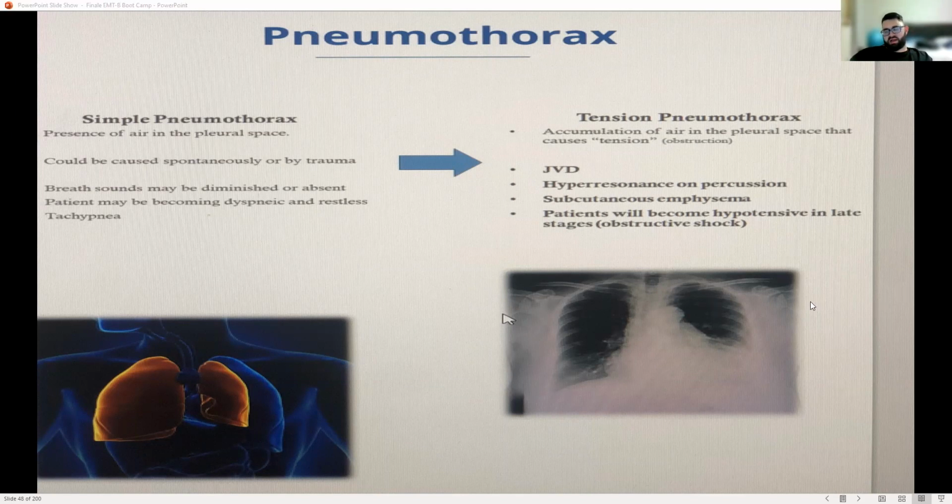Hyperresonance on percussion. I've never heard that in real life. I've had patients with tension pneumos, but I've never been able to percuss and hear a darn thing. But that is a nice registry word that you should definitely know. Maybe you can percuss it, maybe you're better at it than I am. But hyperresonance is definitely a registry buzzword, so make sure you know your buzzwords there.